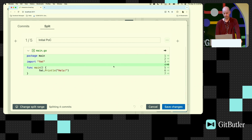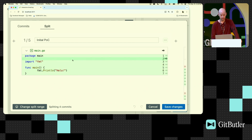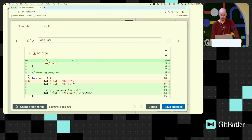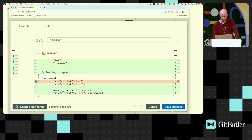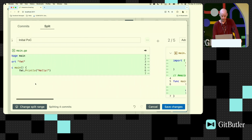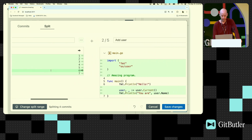All right, so now in this view where I see my commits horizontally, here's my first commit. Very important program here. And then my second commit, I've added support for printing out the username, key feature. But as you can see here, I fixed a typo in the first commit. Really, that change should be applied to the first commit. So we can just do that here by clicking these little arrows. Click, click. Now if we scroll over, we can see the first commit has the typo fixed.